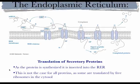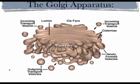Okay. The Golgi. Now, have you talked about Golgi and other things, classes before? So for us, we want to keep in mind one important thing for the Golgi, and that's glycosylation. Glycosylation, that's the addition of carbohydrate. And that addition of carbohydrate, or glycosylation, can help a protein perform its function. There's lots of proteins that are glycosylated.